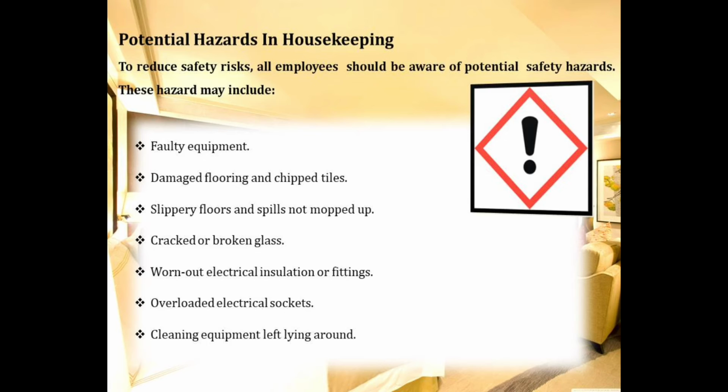Wet floor. Most slips happen on wet or dirty floors. Ensure cleaning happens at the right time and is carried out in the correct manner, using the right products and equipment for the job. Ensure wet floor signs are always used.